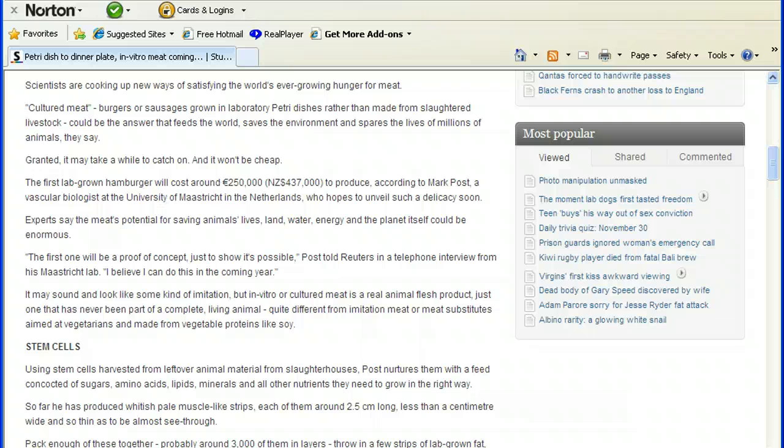I heard in the other article, U.S. According to Mark Post, a vascular biologist at the University of Maastricht in the Netherlands, who hopes to unveil such a delicacy soon. The experts say the meat's potential for saving animals' lives, land, water, energy, and the planet itself could be enormous. The first one will be a proof of concept, just to show it's possible. I believe I can do this in the coming year.